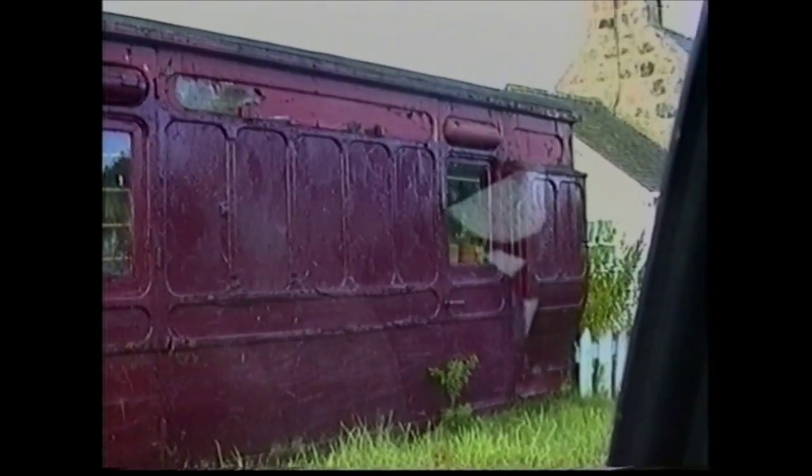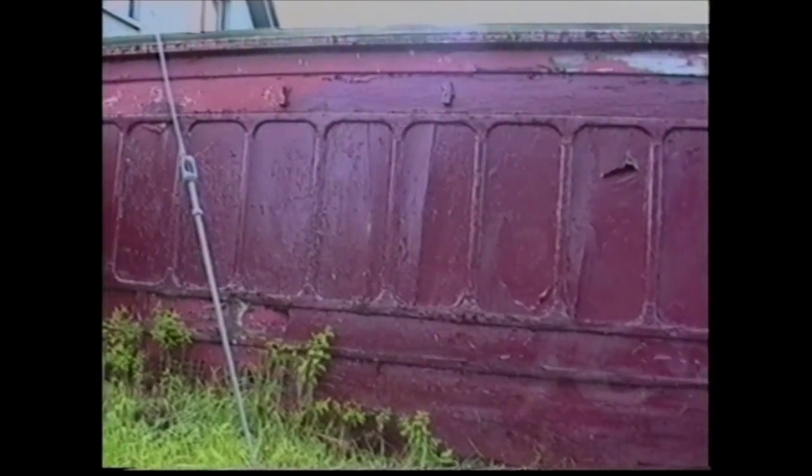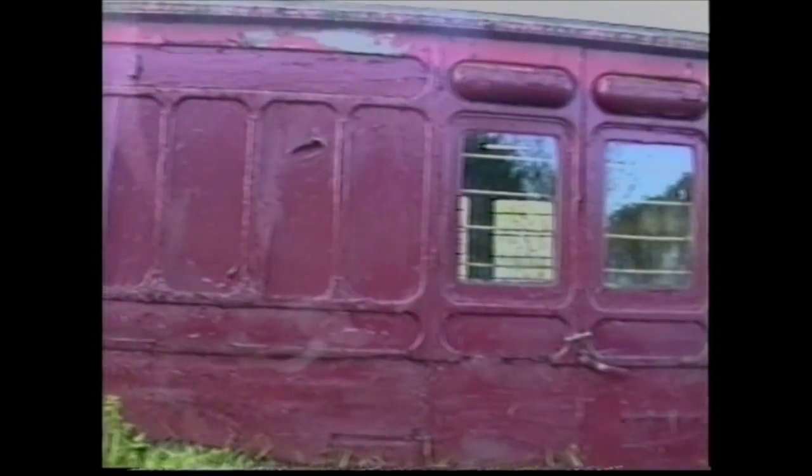A place called Old Rain conjured up a number of carriages, mostly centred around one house. Unfortunately, none of them were LMS, but it was still interesting seeing them.